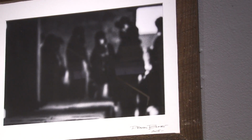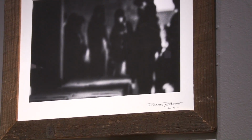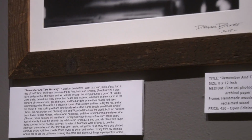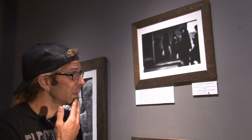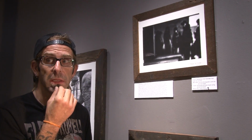It's an 8x12, and I shot this in Birkenau, which is Auschwitz II. Auschwitz I was the first camp. Birkenau, Auschwitz II is where they built the extermination machine, basically. It's where the final solution was implemented and where Nazi Germany really perfected mass killing.